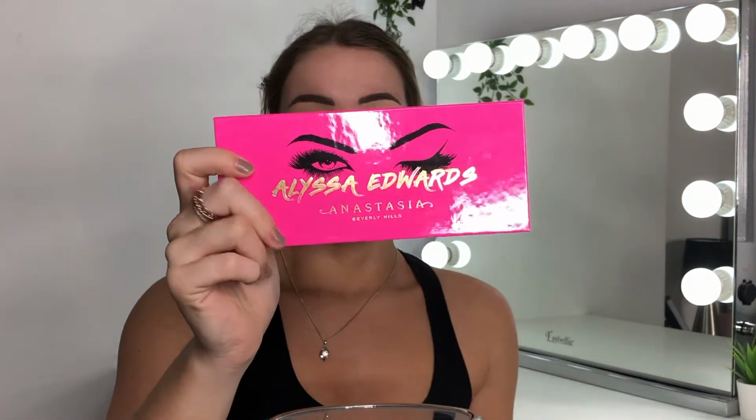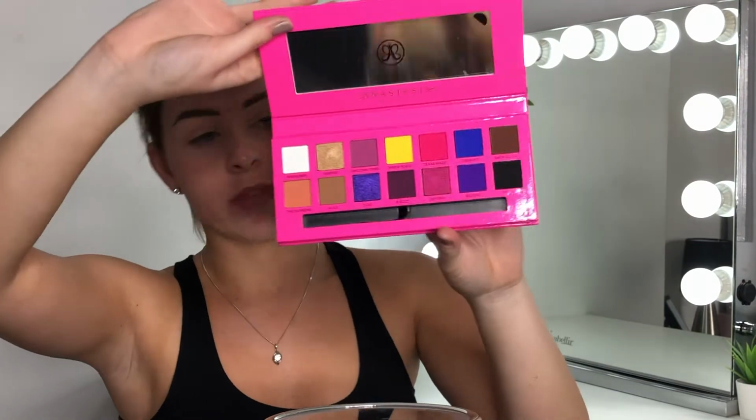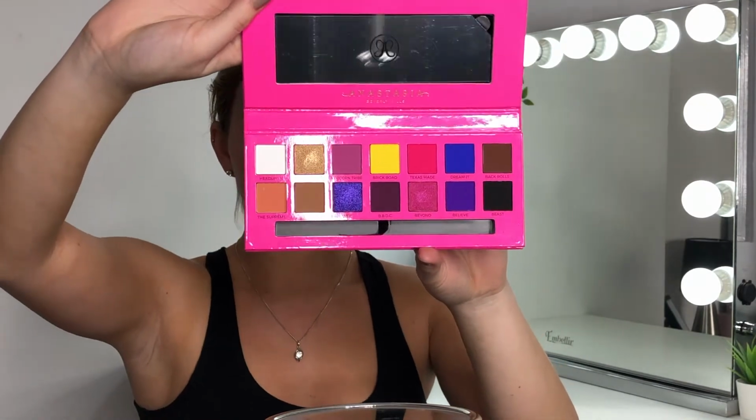So for eyes today, I am going to be using the Alyssa Edwards Times Anastasia because it looks amazing. I actually got my hands on it. I wasn't going to, and then I was like, you know what, screw it, let's just buy some makeup. So I went overboard and bought a couple of things, but it looks beautiful. I love the packaging. There goes the brush. The inside, oh, look at those colors.